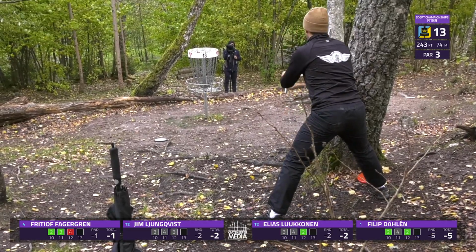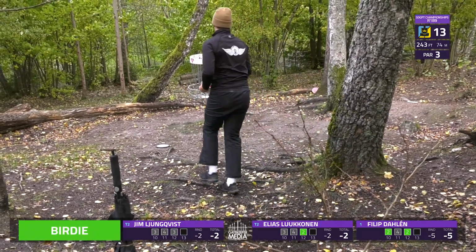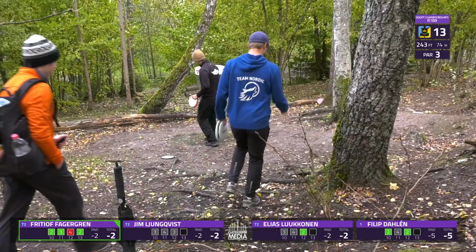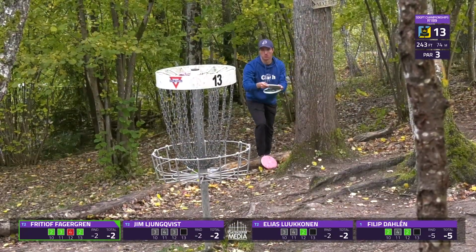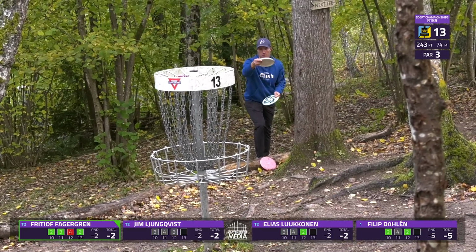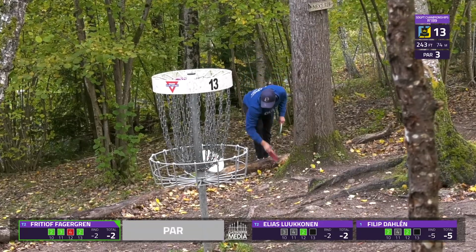Philip not able to grab the birdie, and one that I thought he would get. Yeah, and sticking to the height though, with such a downgrade behind the basket, you're leaving yourself a downhill putt. You don't want to bid too high, or you could really be in trouble.